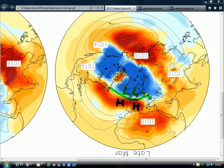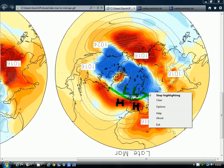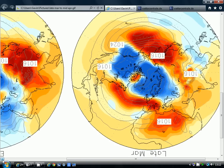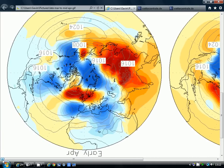Temperatures probably near normal, although the air is probably coming from a fairly northerly point in the Atlantic, so it could be reasonably cold, particularly up in the north. Now the next period is for early April, which again presumably takes us from around the 1st to the 10th of April, something like that.